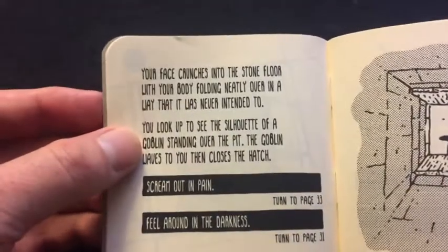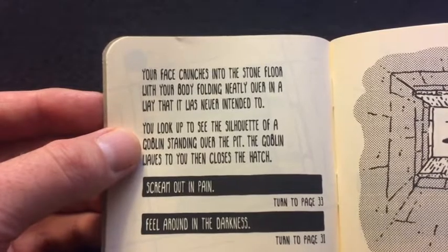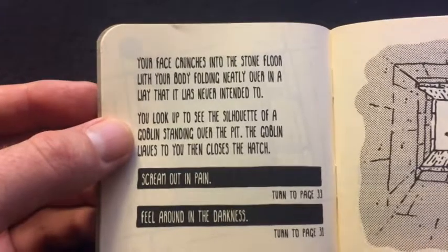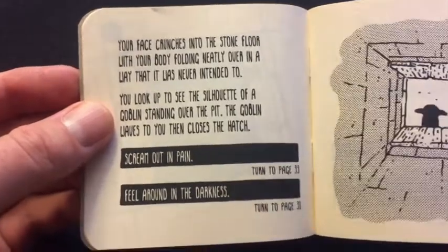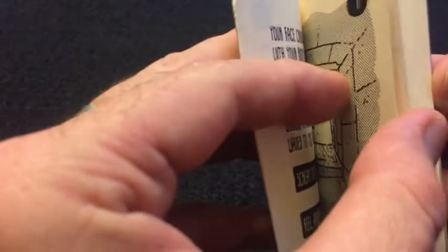Your face crunches into the stone floor, with your body folding neatly over in a way that it was never intended to. You look up to see the silhouette of a goblin standing over the pit. The goblin waves to you, then closes the hatch. Do you scream out in pain or feel around in the darkness? I'm going to scream out in pain. Turn to 33.